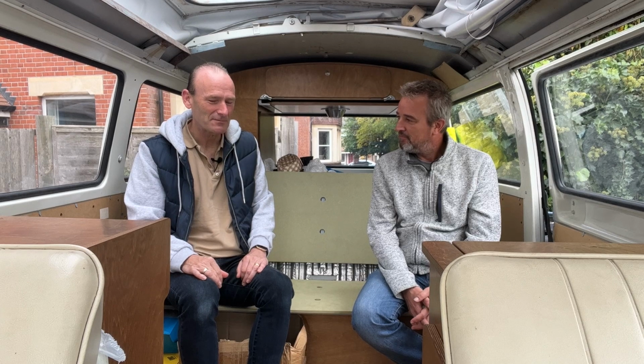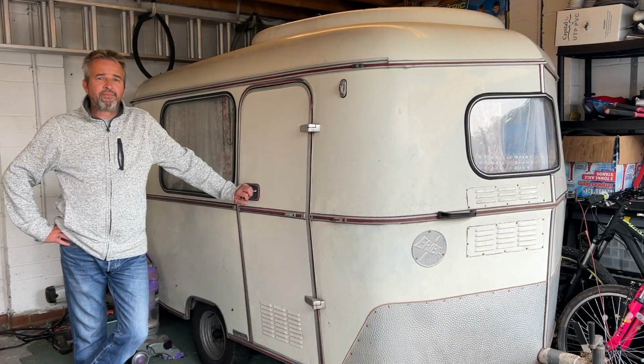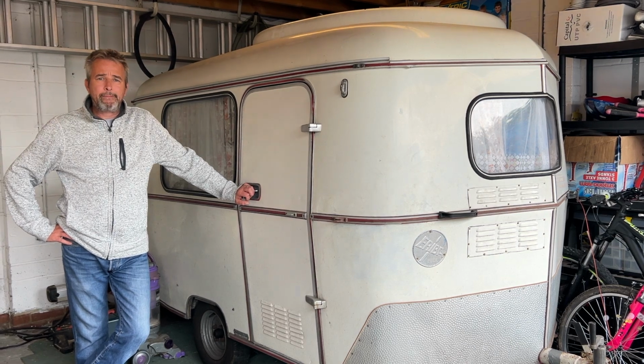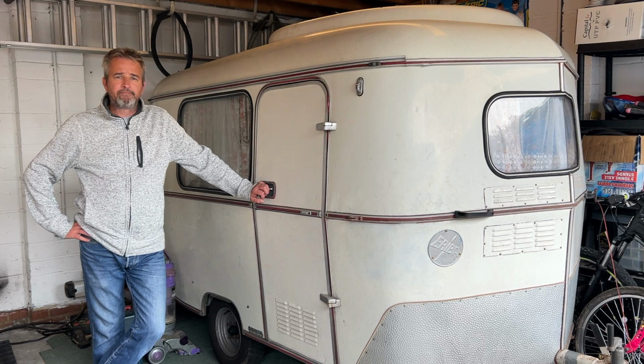So for those that don't know, an Ariba Puck is a French-made small caravan. It's roughly 700 kilos, 750 kilos in weight. So it's quite light. What vehicles could pull that?